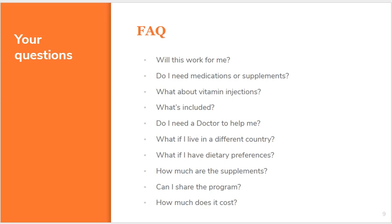What if I have dietary preferences? We already kind of talked about that. Again, I can't account for every dietary preference that exists in this world. So instead, I provide you with information so that you can change it and adapt it to your specific needs. The information on how to adapt it is included in there. For instance, let's say you don't like broccoli and there's a broccoli recipe. Well, just substitute Brussels sprouts, or whatever vegetable you prefer. It's pretty simple to do, and again, that's included in there.